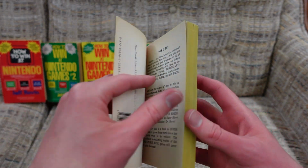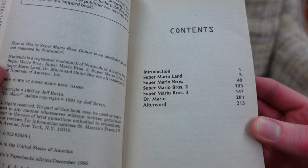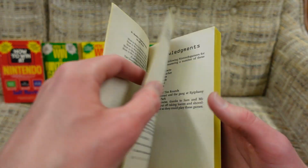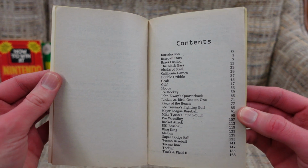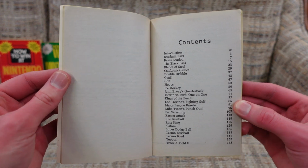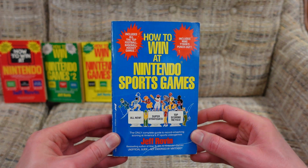Games, which is Mario 1, 2, and 3, as well as Super Mario Land, and even some text about Dr. Mario in there. Sports games as well were on Jeff's radar, and in this book right here, it's all about different Nintendo sports games, and some of these games were actually covered in the other books we looked at, but that doesn't mean that the reviews are identical. They've actually been rewritten, probably just the text swapped around, but it is nice to see that at least they put some effort into making something a little different.